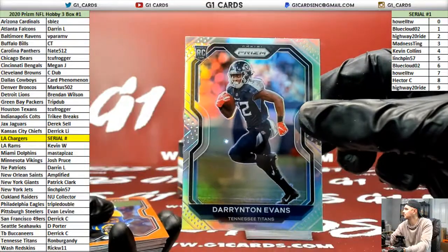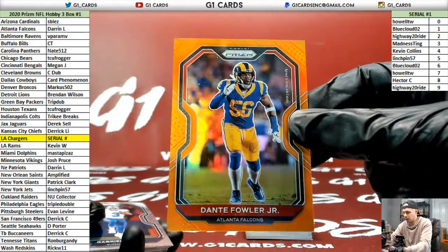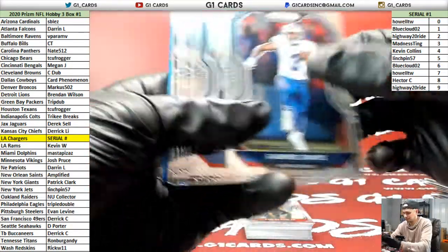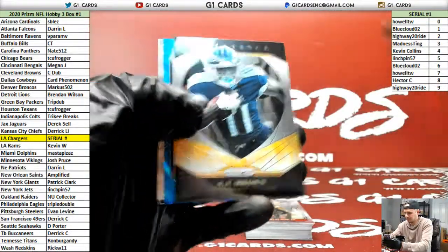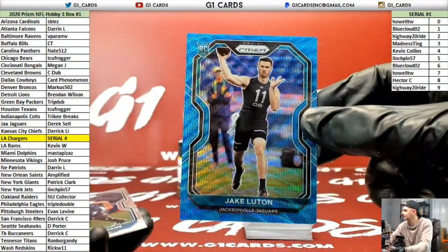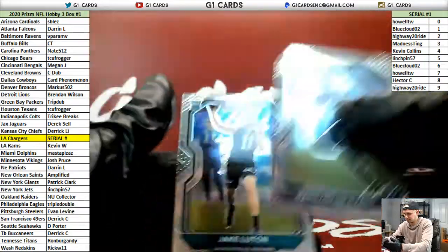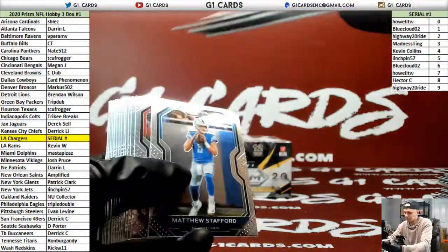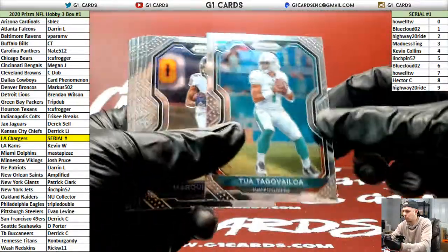Evans Silver, Titans. Fowler Orange for the Falcons. I want to see a gold vinyl of one of these. Jake Luton, Blue Wave for the Jags. Austin Eckler goes to the two spot. Tua rookie.